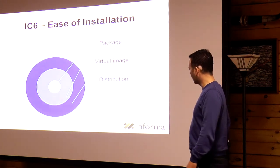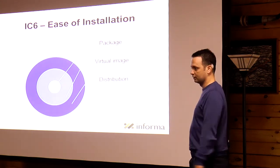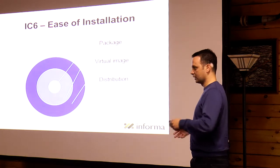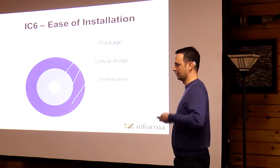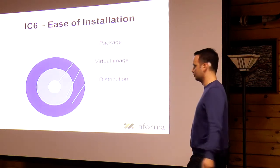So the idea is for normal distributions to have a package like Red Hat and Debian, to have a virtual image ready on the site to download, which is no rocket science to prepare, and to have an ISO for a live distribution. You just install it on your server or Raspberry Pi or whatever, and you can play at home.